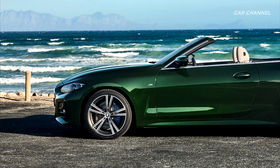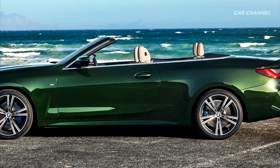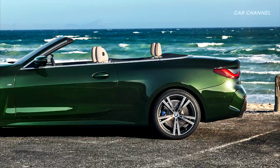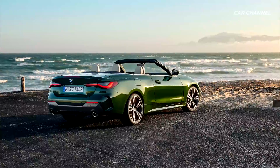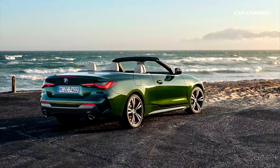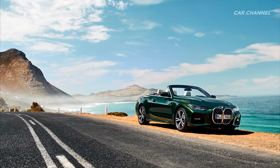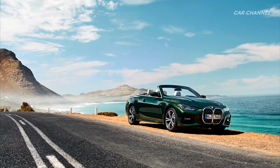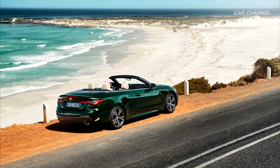The range now peaks with an extremely sporty BMW M440i xDrive Convertible flagship model powered by a 275 kilowatt, 374 horsepower 6-cylinder inline petrol engine. The launch lineup also comprises two 4-cylinder petrol units and a 4-cylinder diesel, with two straight-six diesel engines set to follow later in 2021.